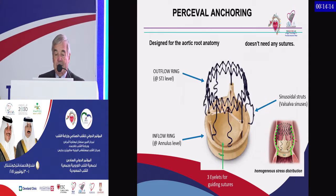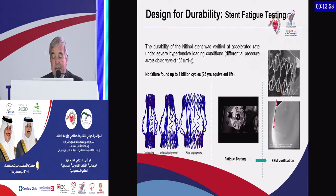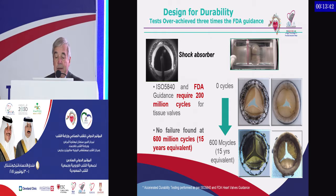The tissue is well known. This is the tissue you find in the Solo valve. So I will not take time on this. It's more than 20 years ago. The stent, which is made with nitinol, is thermic sensitive, and the evidence of the test shows a long durability, such as the quality of the tissue and the device, which, as you can see on the slide, were tested 3 times more than the requirement for FDA. That means around 15 equivalent years.